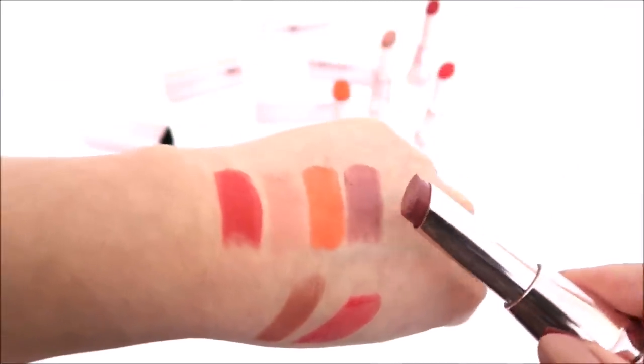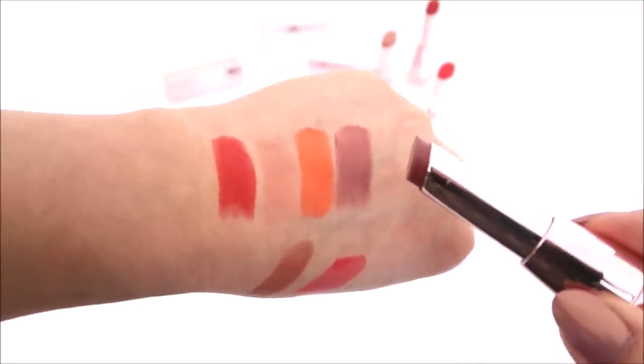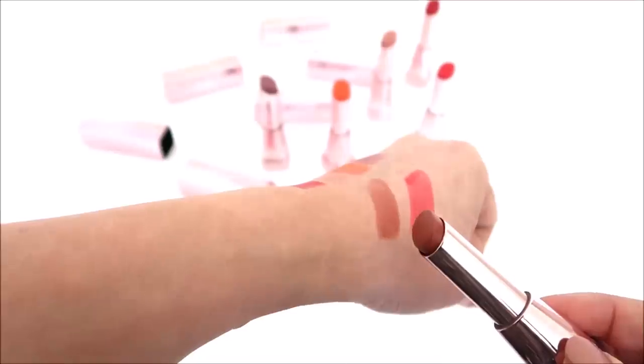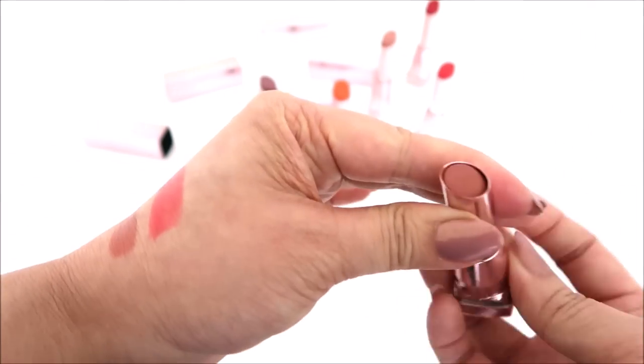This is Taupe Seductress. It's actually just kind of this mid-tone purple and a little bit of mauve. Just really pretty. I love it, especially for winter times. This is my absolute favorite. This is Chocolate Lust. Let me show you.